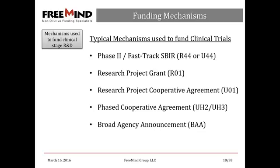UH2 and UH3s are actually kind of a combination between the UO1 and the SBIRs. They're not SBIRs, so they're definitely not only for small businesses in the United States. They're open in that sense, but they're phased like SBIRs. So there's the UH2 phase and the UH3 phase, and it is a cooperative agreement. So it's, like I mentioned for the previous example, a bit more hands-on in terms of the agency. And broad agency announcements, usually utilized by organizations like BARDA and the Department of Defense, are typically fairly broad announcements, hence the name. It defines a specific area of science, but within that science, very broad, with very few guidelines within that general area.